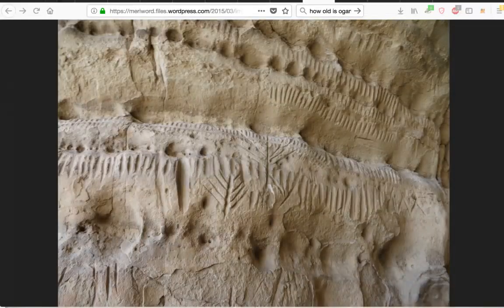This is taken just south of there in Black Mesa, Oklahoma.